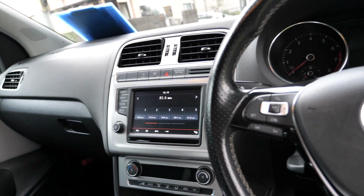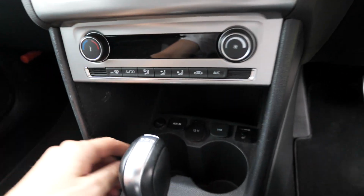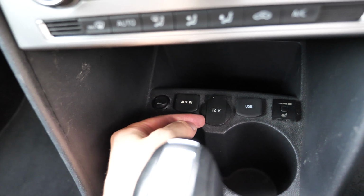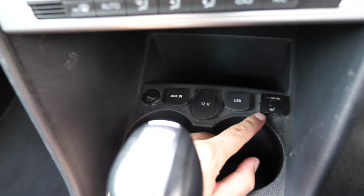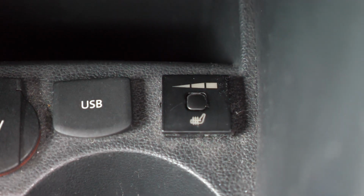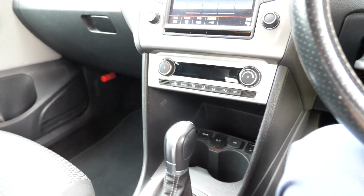AC works, power steering is perfect, brakes feel fine, has single zone climate control. Has an auxiliary in down here, so you can plug something in. 12-volt cigarette lighter adapter, a mystery switch that I never figured out what it is, USB in, and a seat heater button. So as you can see, it's just one button, and then you can set it to different temperatures. I suspect it's both seats in the front that will get that.